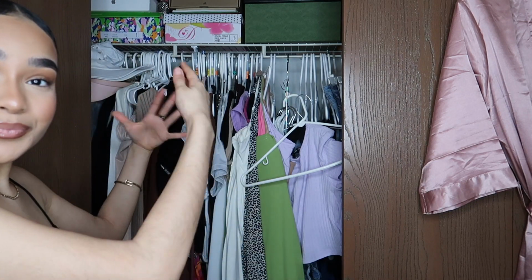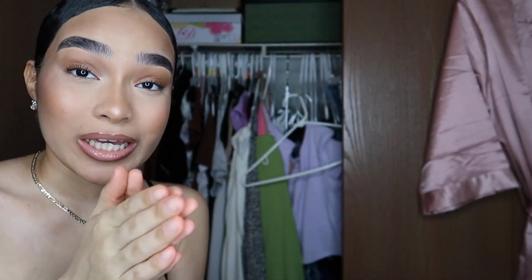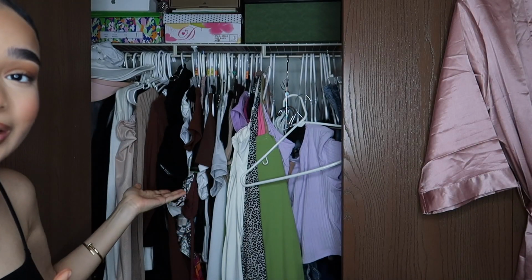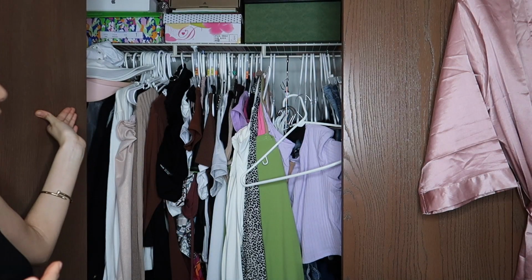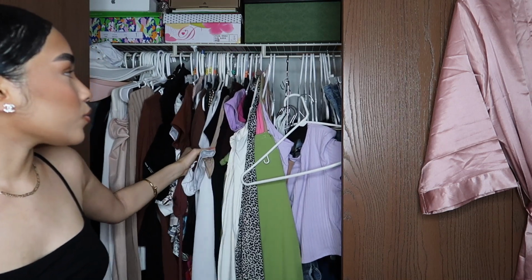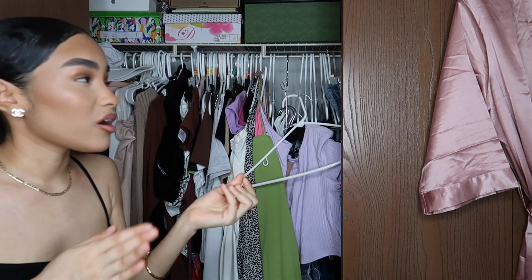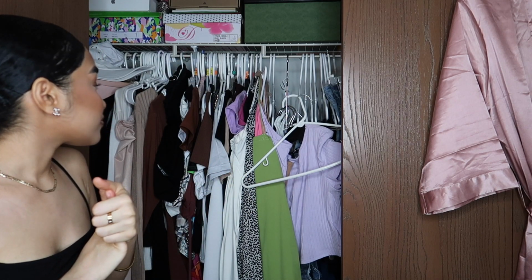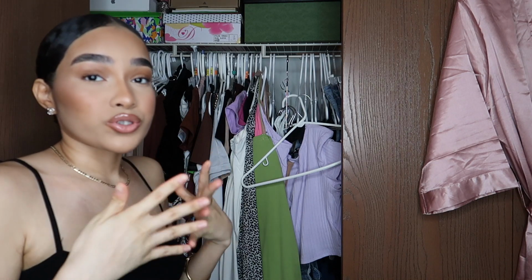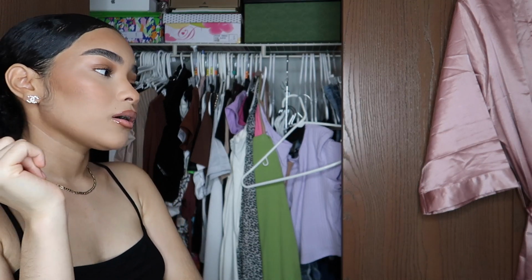So this is my closet. It's packed to the freaking max. I never thought it would be like this ever. It's so full. As you can see, I have so many clothes. Well, it's mainly the tops that are so crunched up together, and we're just gonna, like I said, reorganize it, make it more suitable to go in, because I swear every time I go in my closet I'm like, here we go again.